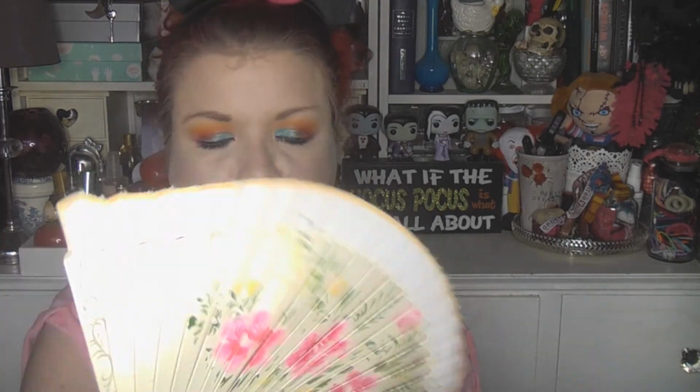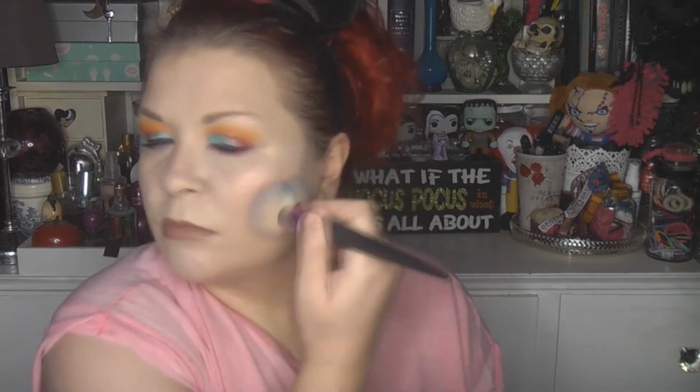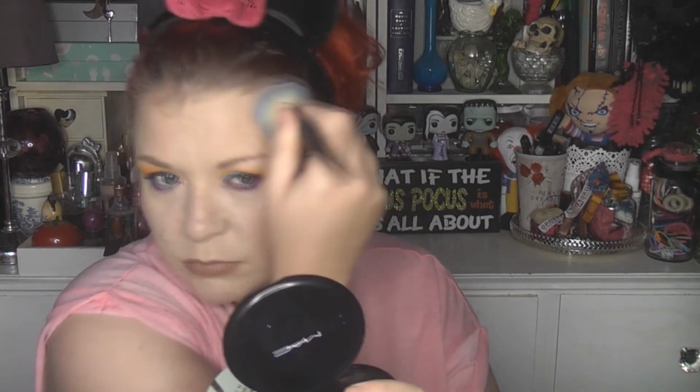And then I dried the lipstick off, and I decided I needed to add a little bit more colour to my face, so I used the Urban Decay Sun Kissed bronzer, and I used that powder brush again. Just added a bit more warmth to my face.